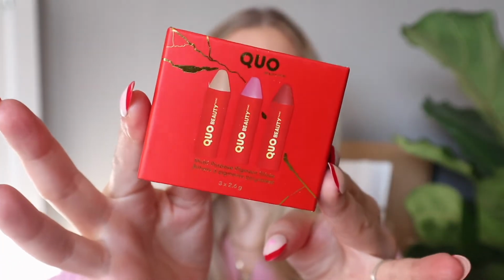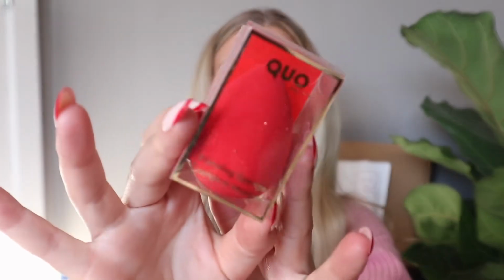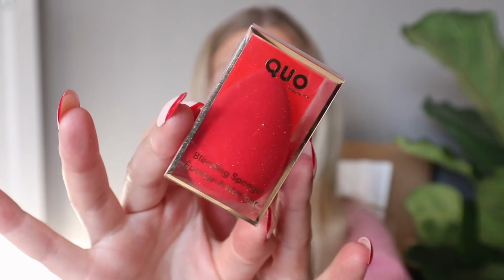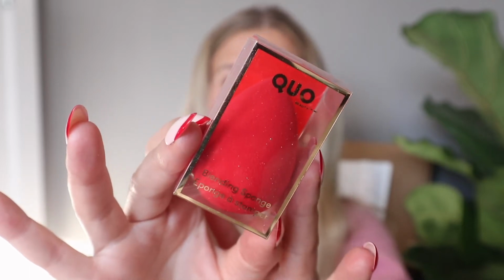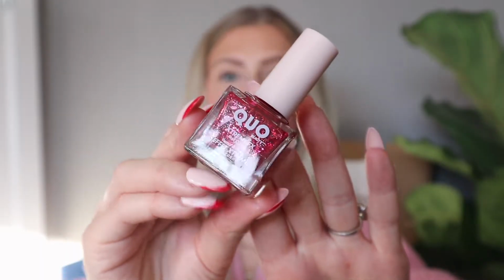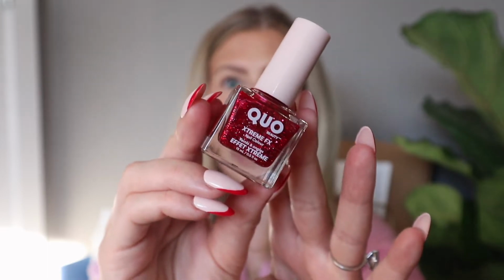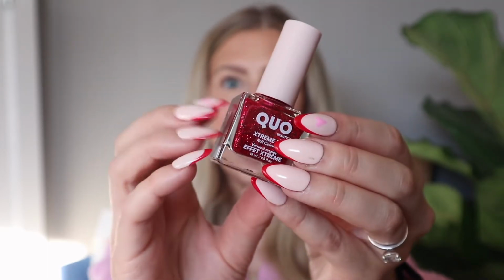They came out with 3 multi-purpose pigment sticks in this little set. A blending sponge in this gorgeous red color. I've heard amazing things about their sponges. Also sent over this bracelet set. A really beautiful sparkly red nail polish. This will also be perfect for Valentine's Day. I think I'm going to use this after these nails here.